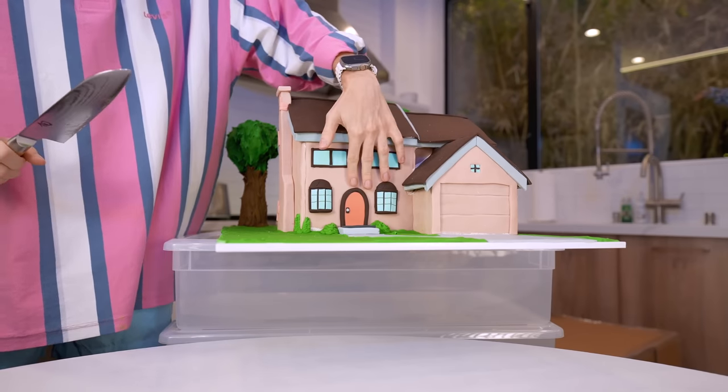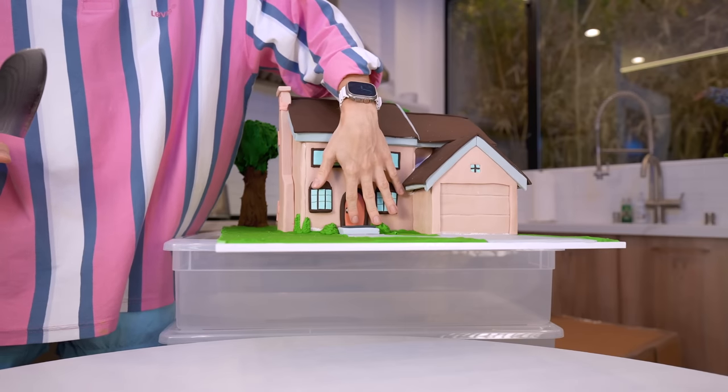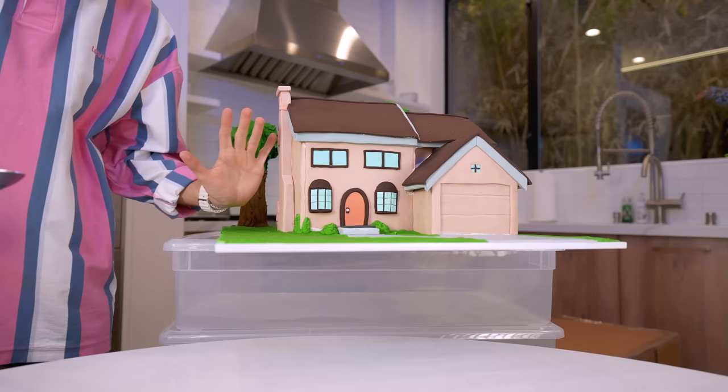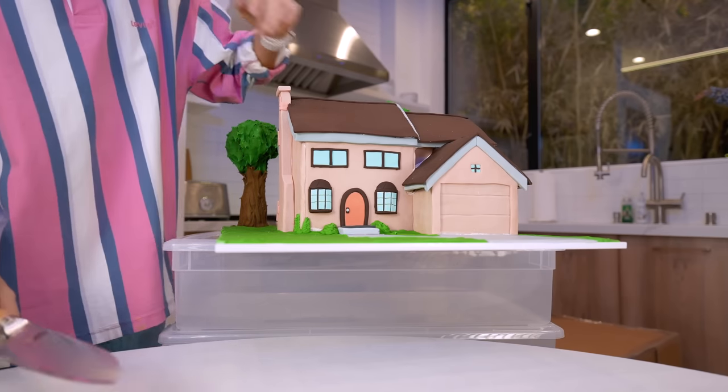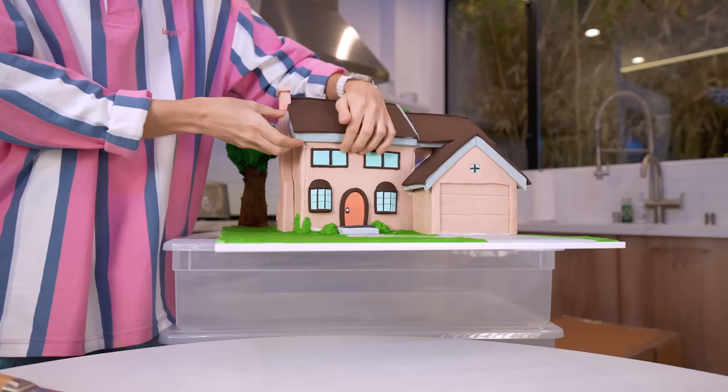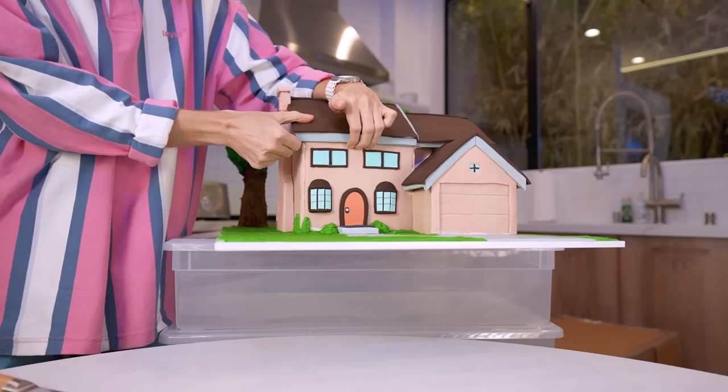Look at the size of my hand in comparison. The front of this is bigger than my hand. This is my hand in comparison, next to the tree. I know this is meant to be eaten. I just don't think I can do it. Okay, I need to remind myself that the person who made it got well paid for this.